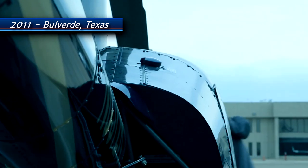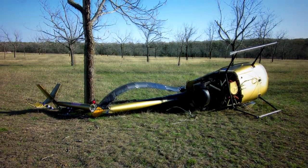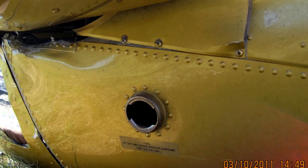During the training flight, the student, as instructed, enters an autorotation. The helicopter experiences a pronounced vibration and yaw. The instructor takes control, continuing the autorotation. The helicopter descends into the trees, the tail boom separates, and the aircraft ends up on its side. The two airmen receive only minor bruises.